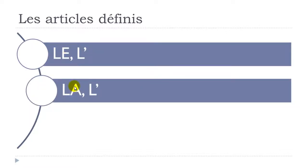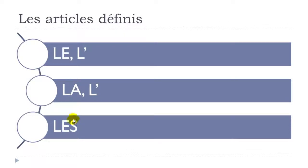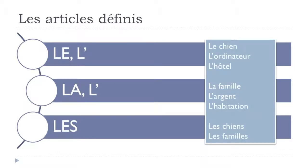Then la, feminine form, la, and for the same reason you will have this option L apostrophe as well. And then the plural form is les. So whereas in English there is only this the form, in French we will have the difference between the masculine form, le, the feminine form, la, and then the plural form, les. Of course, according to the word, you will have to choose the correct article. So, we'll take a few examples here.